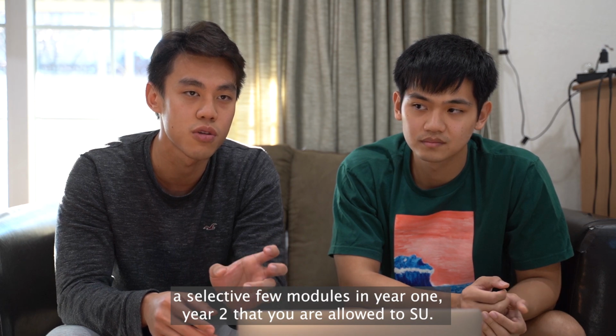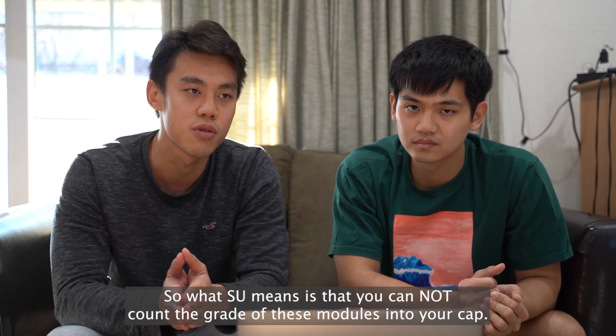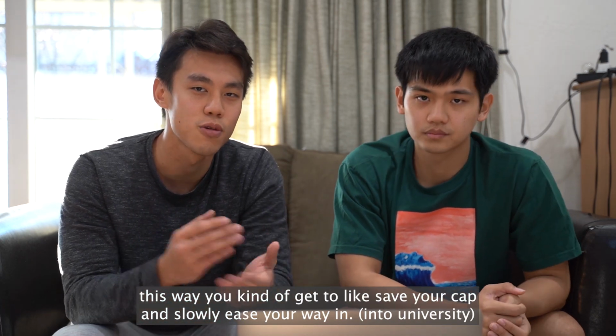On another note, in year 1 and year 2, there are a selective few modules that you're allowed to SU. What SU means is that you can choose not to count the grade of these modules into your CAP. This way you get to save your CAP and slowly ease your way in.